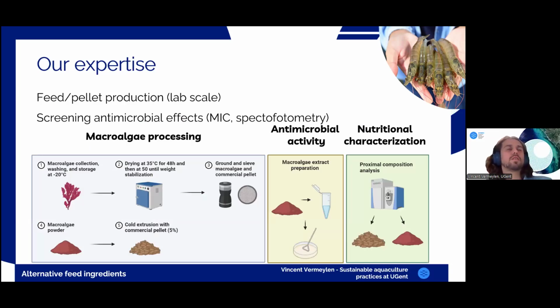And then in this project, we continued by processing the seaweeds, the macroalgae, into the feeds. We can do this all ourselves in the lab at a lower scale, which makes it convenient. Within this project, which was a student project, she looked into the antimicrobial effects also of different extracts of these macroalgae using minimum inhibitory concentration techniques and spectrophotometry. Very convenient and very fast.